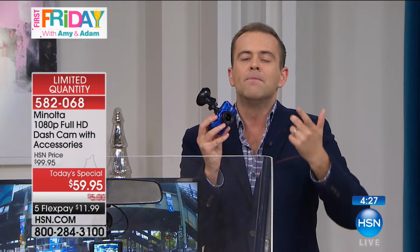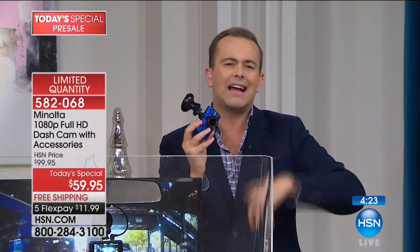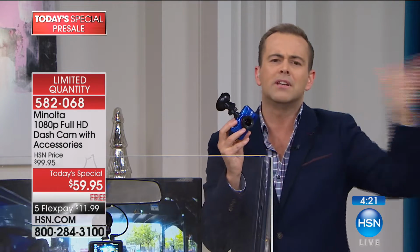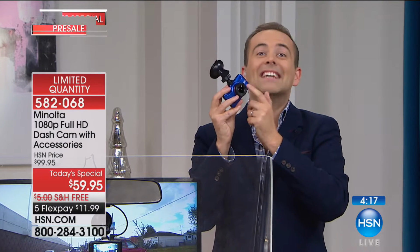And the other thing as well, we've had people call in who park on the side of the street, they live in the city, they park on the side of the street, they walk out the next morning and somebody's taken off the wing mirror. This is gonna capture it.